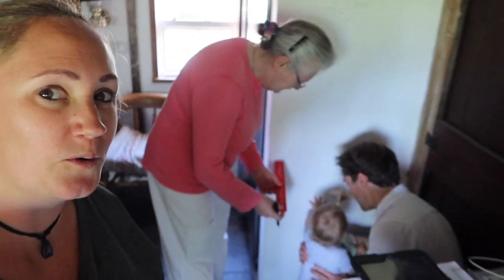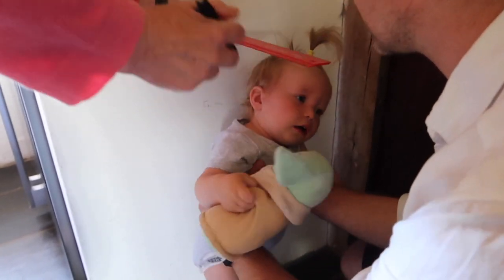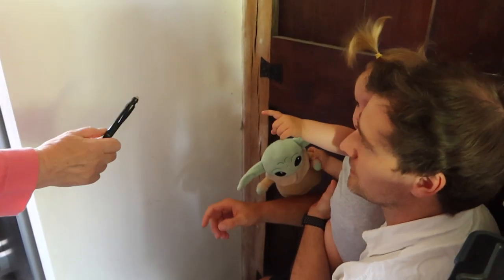One last thing we have to do before we go is measure Lexi. I'll put her on the wall. There we go. Yeah, that's it. That's where you are, little one. She's almost 15 months.